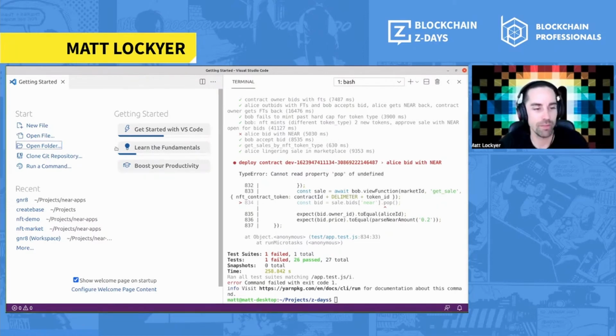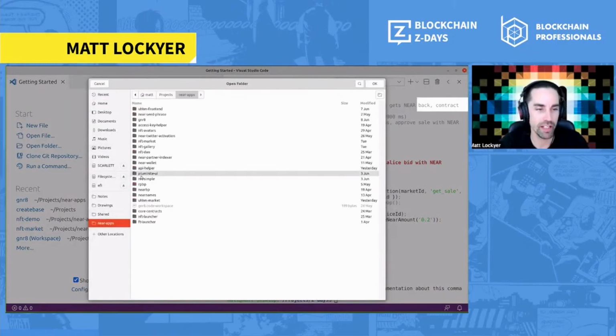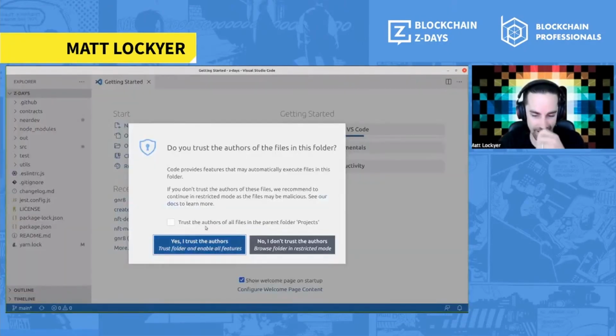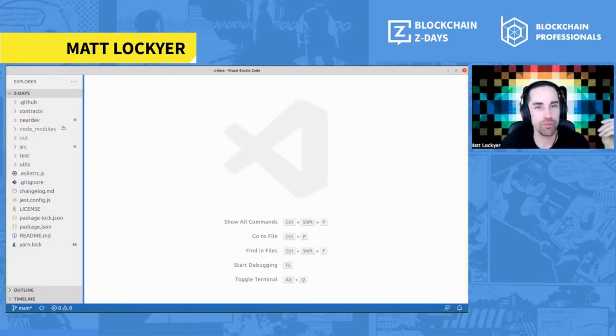What I'm going to do now is open the folder of the project, it's in projects Z-Days. So I'm going to open this project folder now, and we're going to, what is this? I've never seen this before. Whatever. Okay, so basically I'm going to go through the project structure really quick.